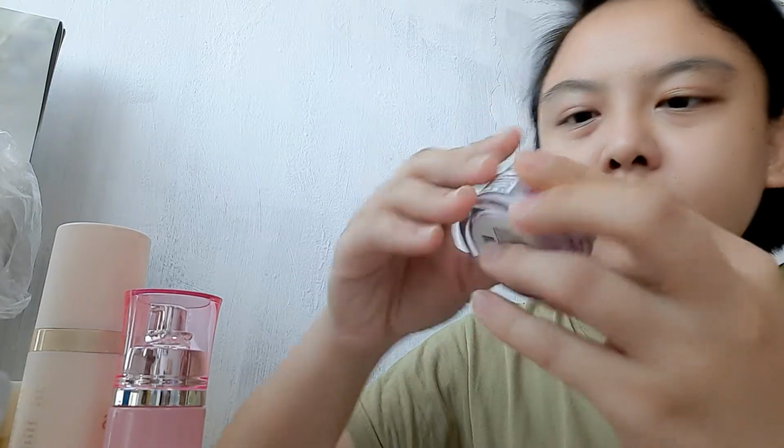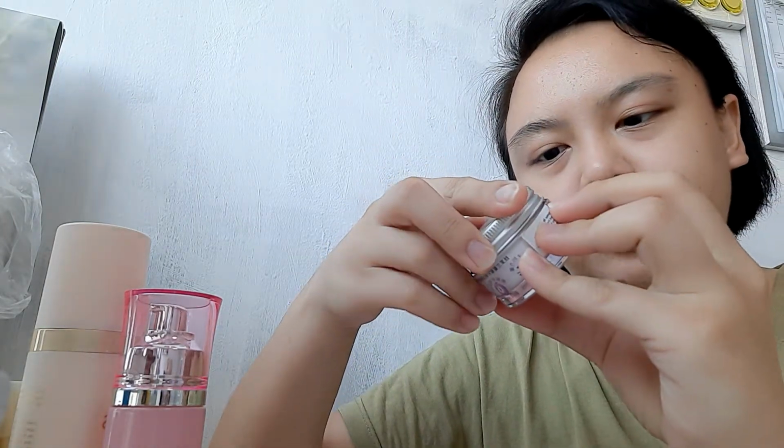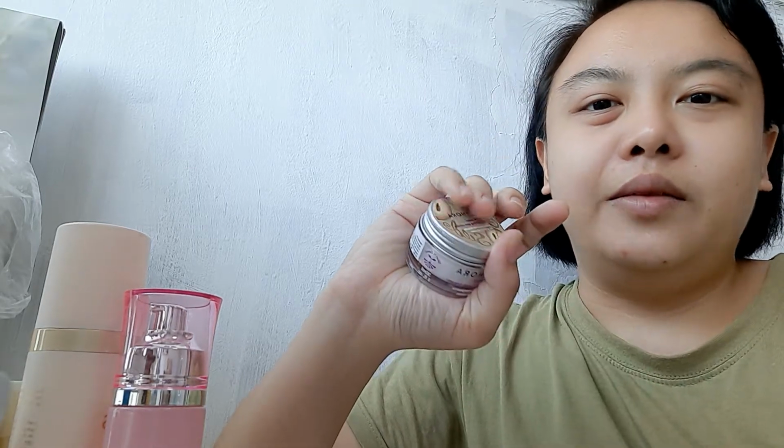But anyway, I got it because this purple one is a grape seed energizing eye cream. It's a Sephora house brand, I think. And it's quite nice. The smell is nice. I used it quite a few times. I loved it so much.